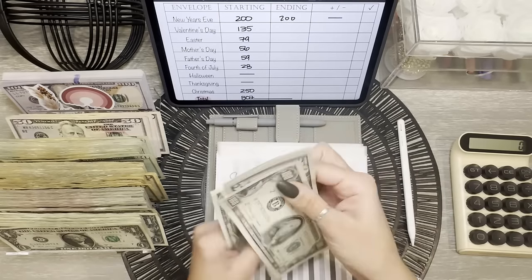And lastly, for miscellaneous, we should have in here 100. 50, 60, 70, 80, 91. That is correct. Let's put all this down, grab a 50, and that is 100 in miscellaneous for our boat binder. So that was a positive change of 40.